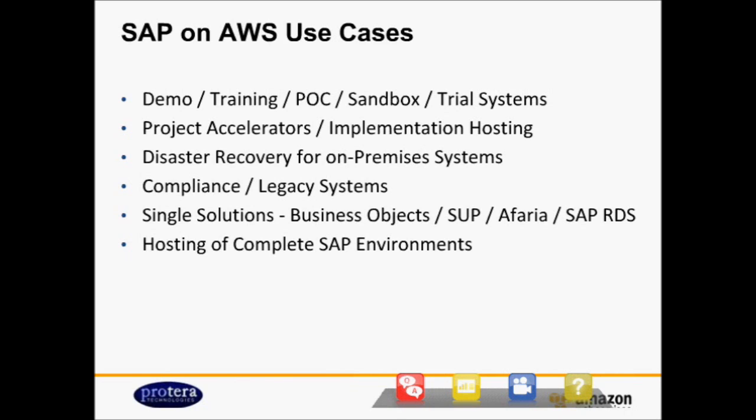And these systems are typically running on old or aging hardware with expensive software or hardware maintenance. And so we're seeing companies just love to leverage AWS for these systems, as they can be shut down most of the time and then just spun up when they're needed. So the actual cost for running these systems is much less on AWS.